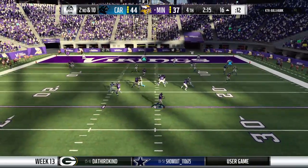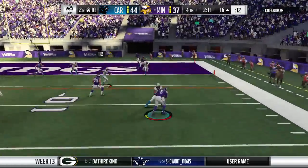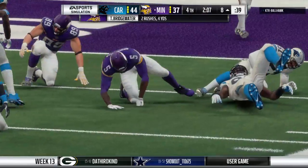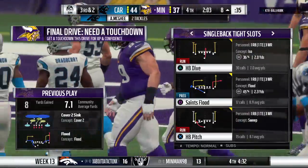On second down, Bridgewater again. Escaping the pressure right. And he's able to work it here to the 8-yard line. He turned that into a nice gain. Gets him 8 yards closer for third down.